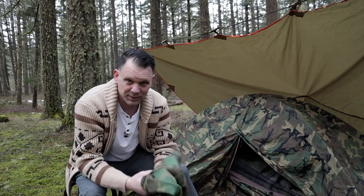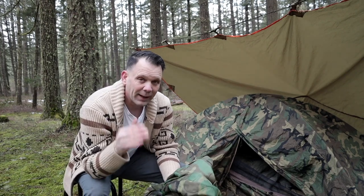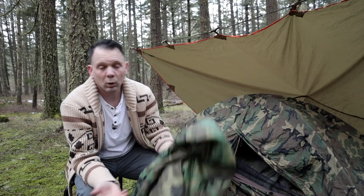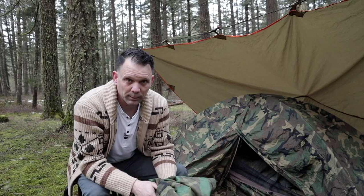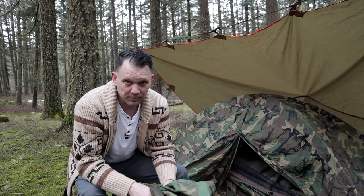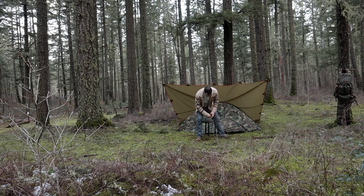But in all seriousness, lining the inside of your sleeping bag with a Whoobie or with a summer sleeping bag is going to be life changing as you're sleeping at night. And so that's going to about do it. But there is something else I want to tell you.